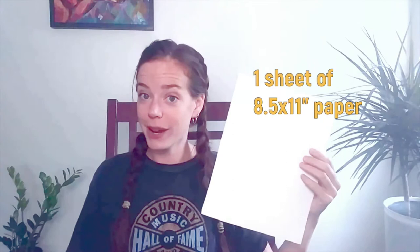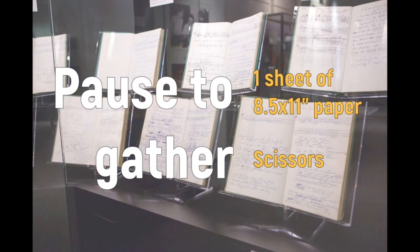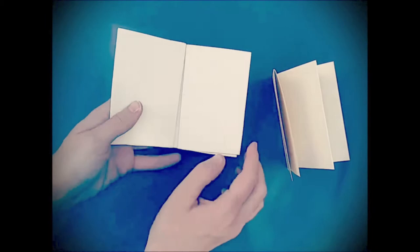How about you? I'm going to show you how to make your own pocket-sized songwriting journal. You can use this to write down all of your great song ideas. All you need is one sheet of 8.5 by 11 paper and a pair of scissors. Let's pause to gather those materials. I'm going to show you how to make this step by step, but remember, you can pause and rewind at any time to create at your own pace.